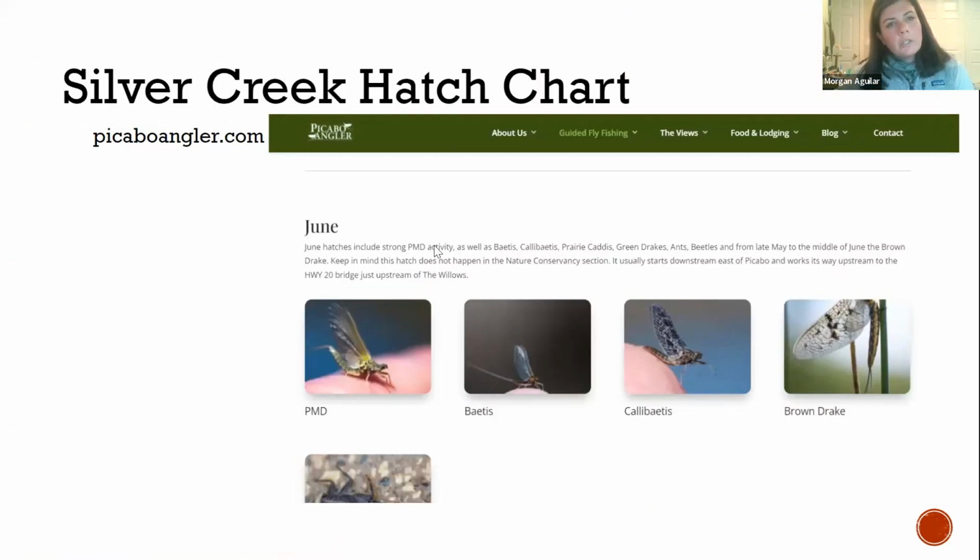At peekabooangler.com, you can find a different version of a hatch chart. This one just has real pictures of the bugs that you might see on the creek. I think this gives you a great visualization on how to match that hatch. You don't necessarily need to know the names of all these bugs, but as long as you're familiar with what to look for, these different mayflies, what they look like, size and shape is so important. So take a look at what you see floating down the water, what you see in the reeds along the creek, and try to match that hatch the best you can.